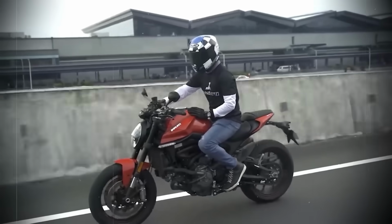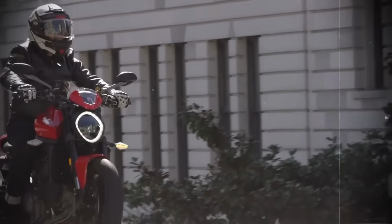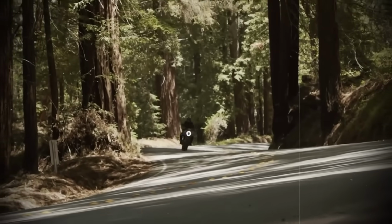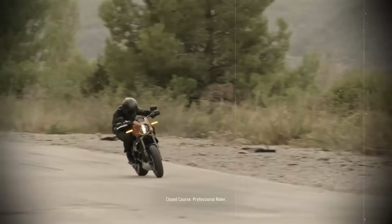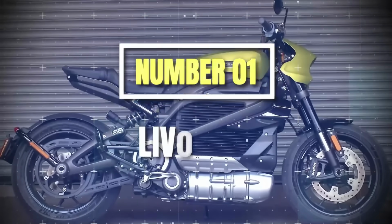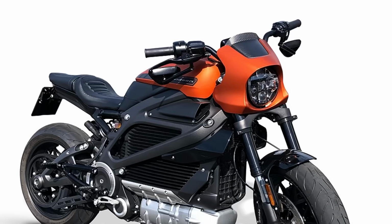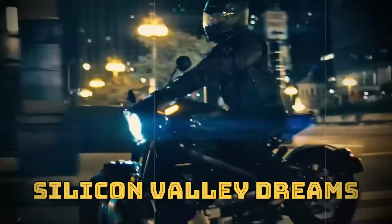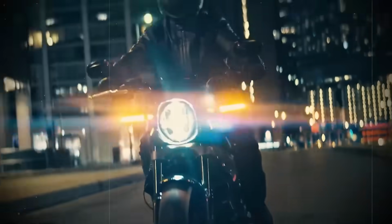But if you think that's rough, just wait, because the final bike on this list doesn't just disappoint, it rewrites the definition of buyer's remorse. This was supposed to be Harley-Davidson's revolution. Instead, it became the industry's punchline. The Livewire was Harley's attempt to prove it could be something it's not, an electric motorcycle chasing Silicon Valley dreams in a leather and steel world.